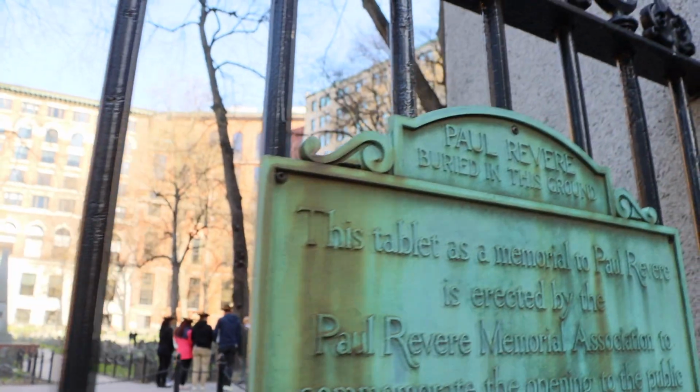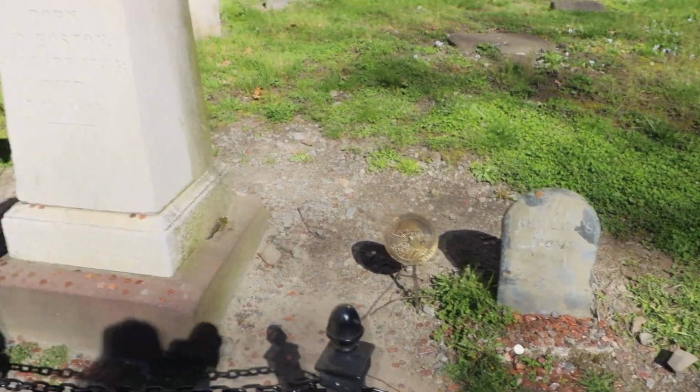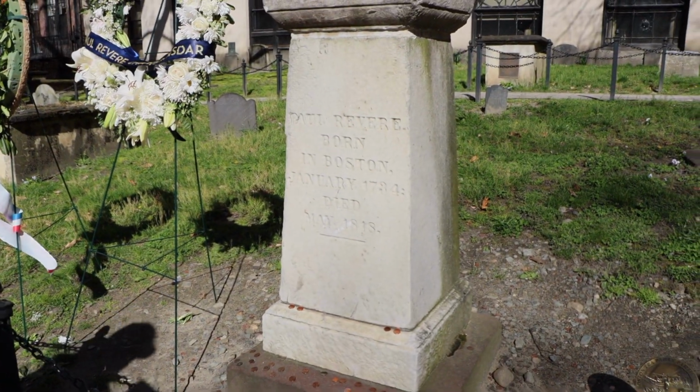So this is one of the oldest cemeteries in all of Boston and includes the graves of many notable historic figures, including Samuel Adams, John Hancock, and Paul Revere. So there's the tomb, but there's the monument. All right, so we're going to go inside and look for some of those gravestones.